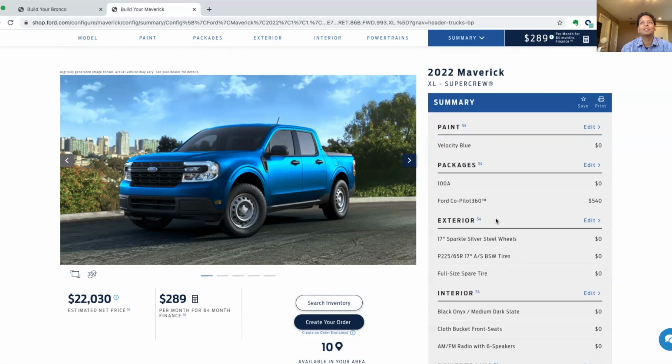I cannot really see how this is not the ultimate price hack. If you thought, seeing my previous video, that the Bronco was a price hack, this is a whole different level. Really the competitors for this at $22,030, including destination charge. I mentioned Prius earlier. It could be a Prius, but the Prius is going to cost you way more than that.